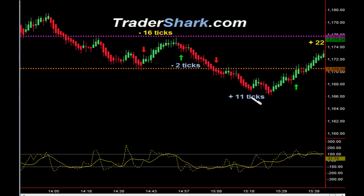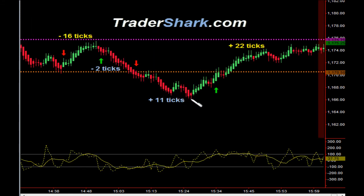positive 11 ticks. Found support, lower lows on our price action, retracement, opportunity to get long, target 1 and target 2 for a total of 22 ES ticks, which is what's called a wave trade. That's where we have the same setup on 3 separate time frames.